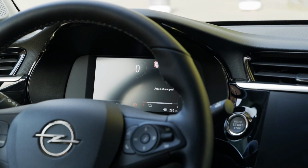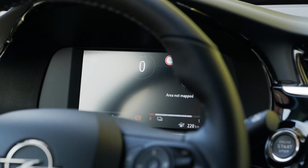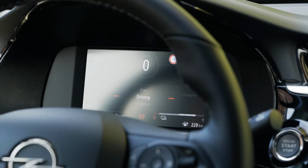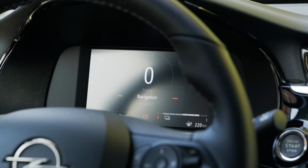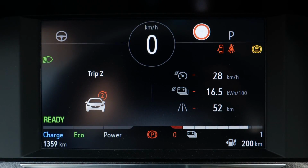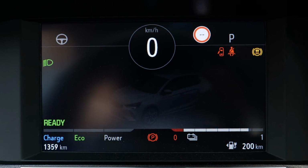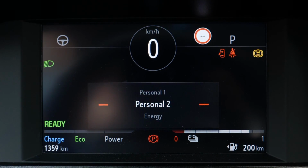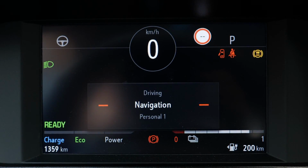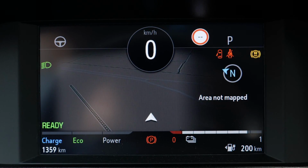And the answer is no, not particularly. It looks like an interface for an app rather than a driver's display. Now, although I can change the way that the information is displayed on there, there's not really a huge amount that I can do to change the display itself. It does give me lots of information, which in an electric car is obviously always useful. This just isn't what I'm used to interacting with in a car. So for my taste, that is a real no.